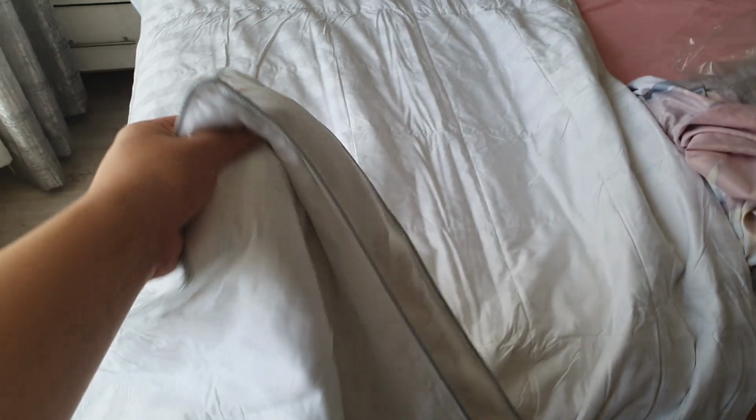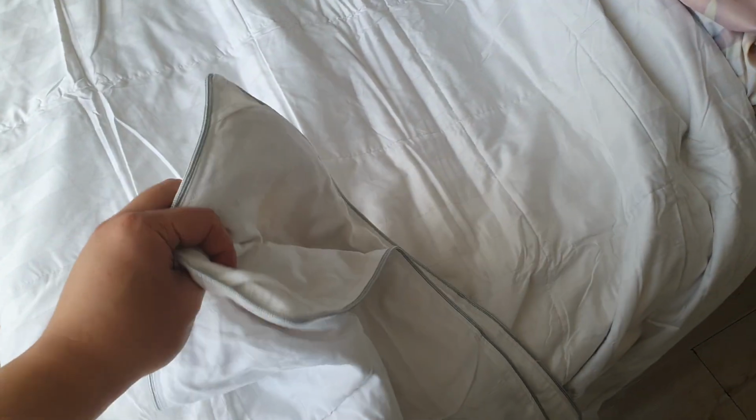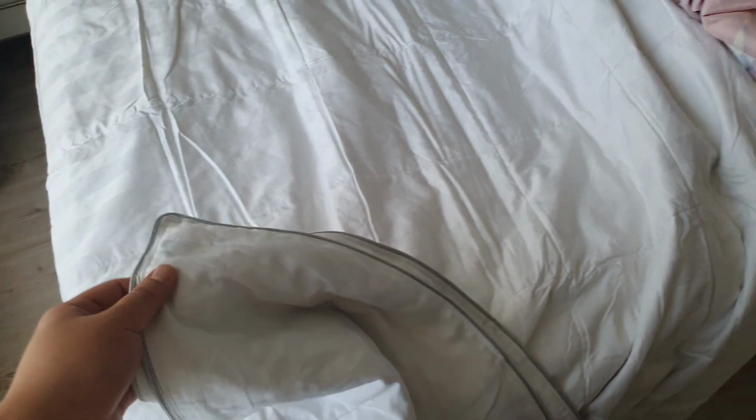And this cost me like 1,300. Next time I'll just buy this in South Africa. I don't want to buy it on Temu. Yeah, it's bad. After that you click next, and then they'll tell you the refund option.